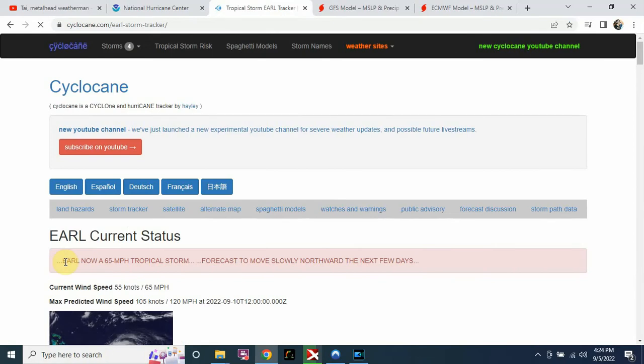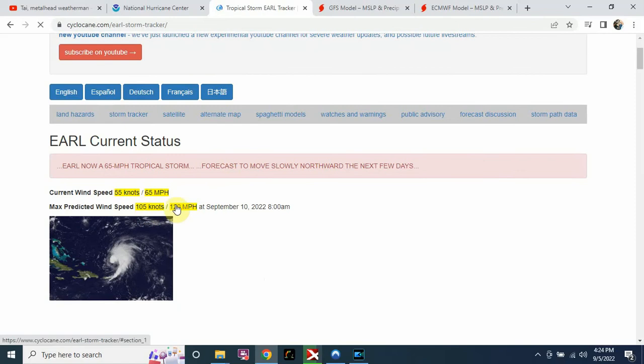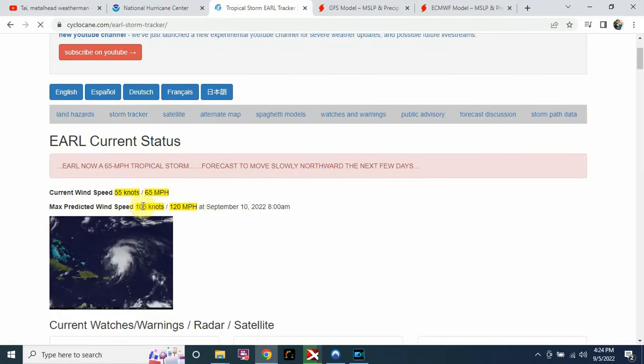So we have Earl sitting as a 65 mile per hour tropical storm, and it is slowly forecasted to move northward from this point. But here's what I'm really outlining here. 105 knots, 120 miles an hour, 115, it makes a major hurricane. This will be the first major hurricane of the year should it get to that point.